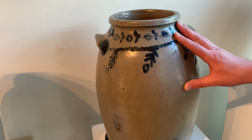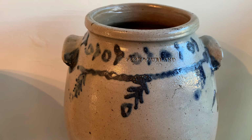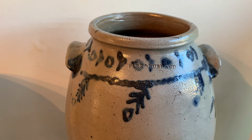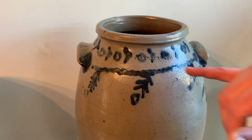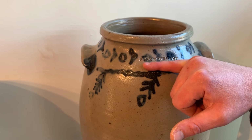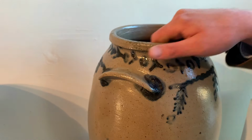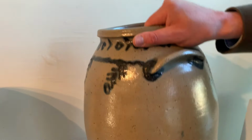Really great water cooler signed by Parr and Berlin. There's maybe like 5 pieces known signed by Parr and Berlin. This is David Parr Sr.'s only mark in Stoneware, very influential Baltimore potter. And James Berlin was his partner. This is the only cooler known by this partnership.